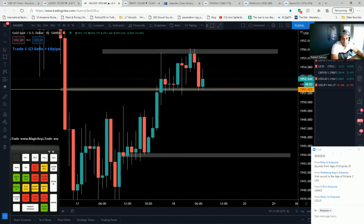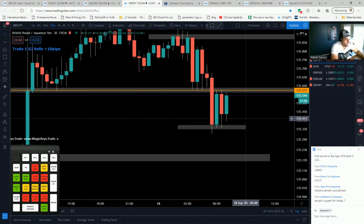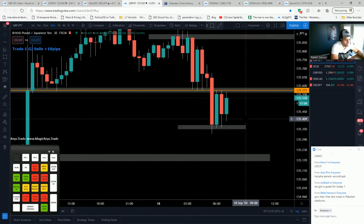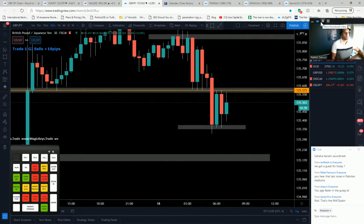All right. Yeah. Now GJ is ranging. Now gold, GJ. Yeah. Well, at least we secured. Yeah, at least it's secure. We got 15 minutes left for this 30-minute candle to close. The rest is caca.